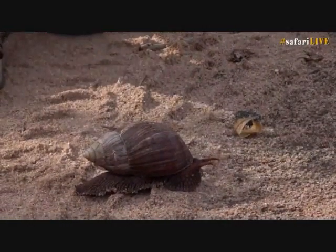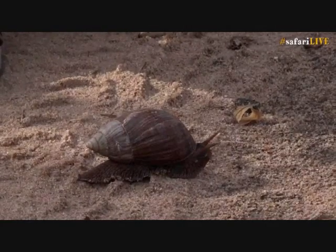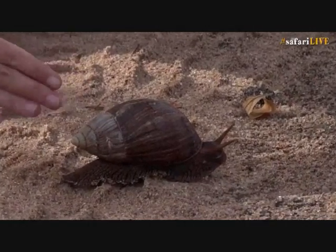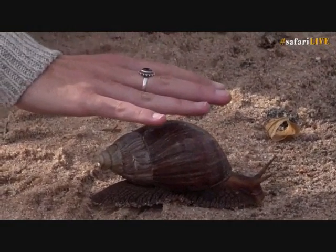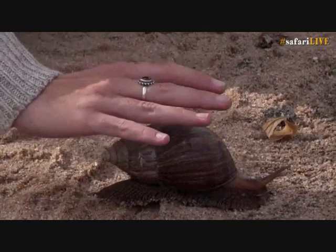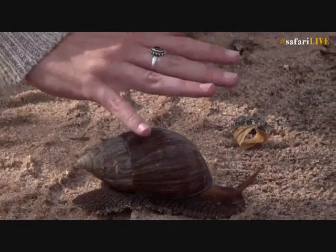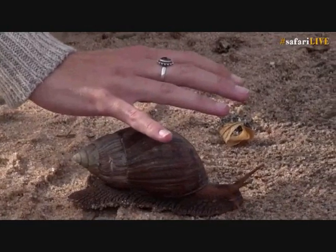Look how big it is compared to... Oh, sorry. It's okay. There you go. Out you come. Let's do it this way. Look how incredibly large this particular land snail is. It's basically the length of my hand when it is fully stretched out. He or she, which I'll explain in a moment. So an incredibly big snail.